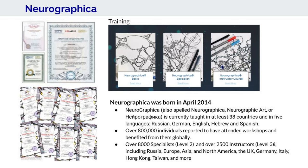Course levels. There are 3 main levels in official NeuroGraphica training. Level 1, Basic User. This is what we're doing now. Level 2, Specialist, a deeper, more coaching-oriented program. And finally, Level 3, Instructor, taught only at the Institute of NeuroGraphica and Psychology of Creativity. This is the level I've completed.